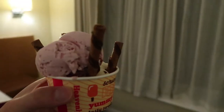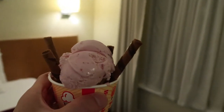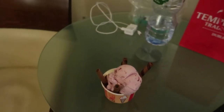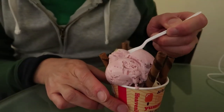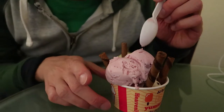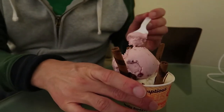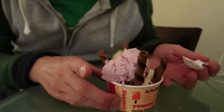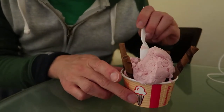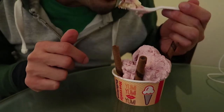so we just ordered a couple of scoops of ice cream and brought it back to our hotel. So this is our ice cream. We brought it back to my room and we're gonna eat it here. It's kind of melted already. This is strawberry right here. Wow. She got chocolate. And underneath is vanilla. I ordered vanilla and strawberry.